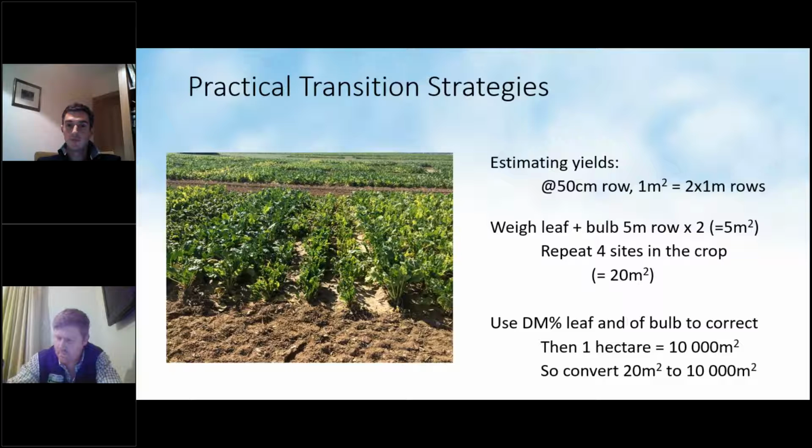So what we do is we weigh that, scrape the soil off it, we weigh that bulb, the whole plant, and cut the leaf off it, and weigh the leaf or bulb again, and that way we have a leaf and bulb wet weight. Now, if we send representative samples, 1 or 2 of those plants off to get actual dry matter of the leaf and actual dry matter of the bulb, then what we can do is correct that to dry matter, and we can then correct our sample site to the 10,000 square metres in the hectare, and therefore get a yield. And it's a very accurate way to do it.